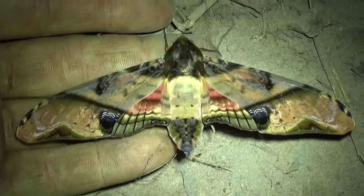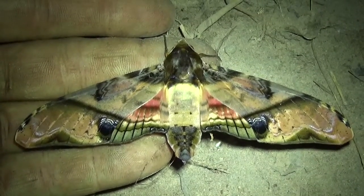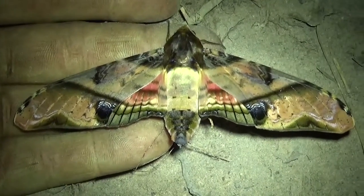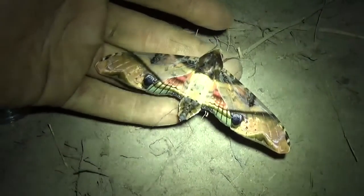And I believe it's a Smerinthine. That makes it a very distant relative of our European Smerinthus ocellata, or eyed hawkmoth, I believe. Correct me if I'm wrong, okay? But I'm still somewhat new in this fauna region.